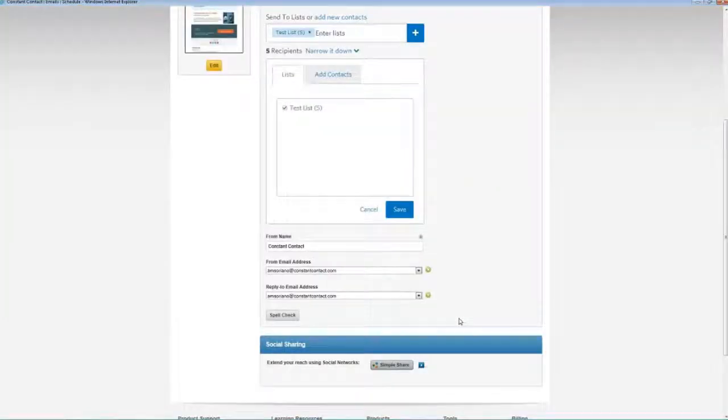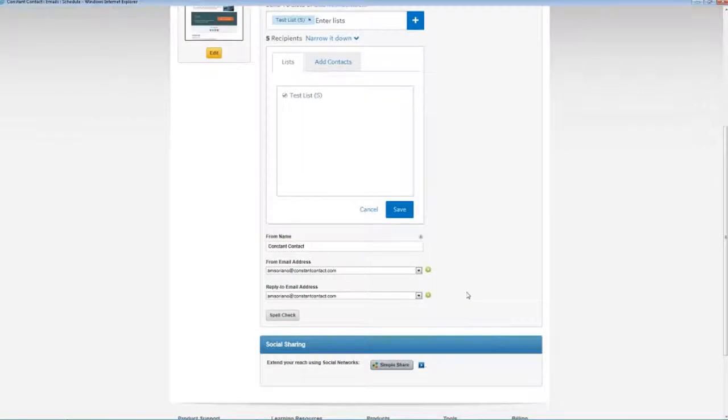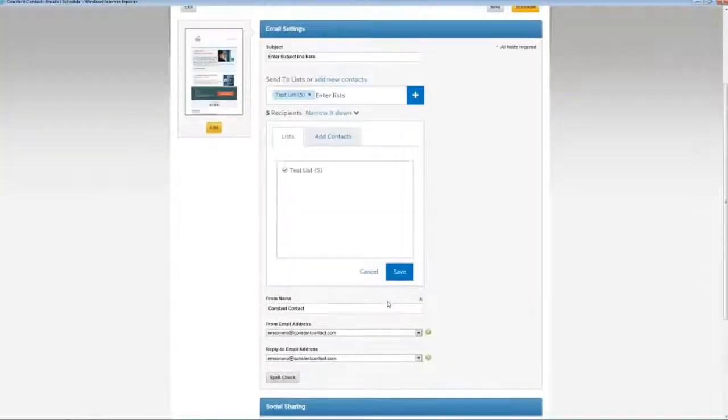And here's another great social media option. I'm sure many of you have your own Facebook, LinkedIn, or Twitter pages up there on social. If you do, you can connect it up with your Constant Contact account and be able to click Simple Share when you're scheduling. Not only will the email go out to your list, but it will also be able to be shared up on your own social media pages. So you'll have that option to get more play. It'll post it right up on your own pages at the same time it goes out to your list.